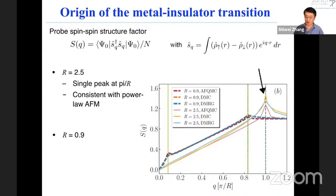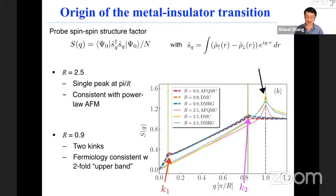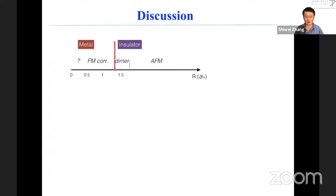So as you decrease R to 0.9, you get this set of curves, and you can see that there are two peaks. You identify a K1 and a K2. And the Fermiology is such that it would indicate that in this band, there's degeneracy 2, presumably having to do with the Px and Py composition. Z is along the axis.